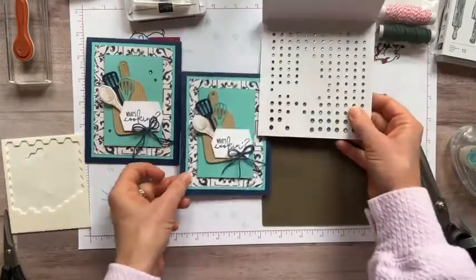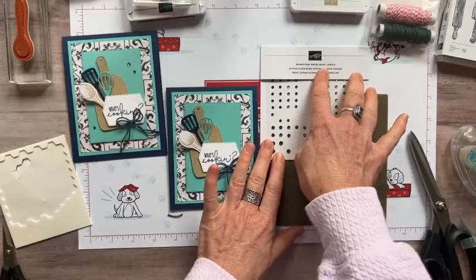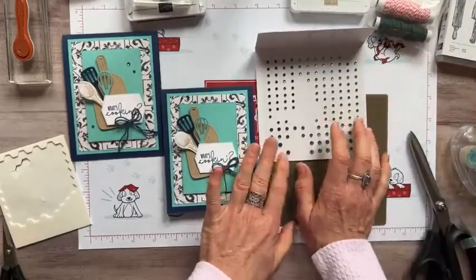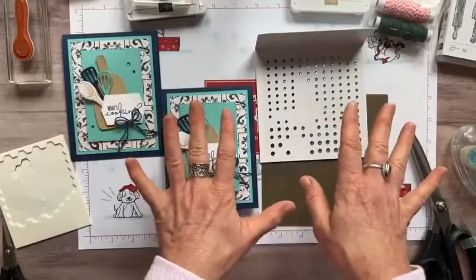Okay, and then of course, one last detail we can't be without. I am loving using these, again, the Rhinestone Basic Waves jewels. These are an item that are not in the catalog. It's part of a collection that is only available right now while supplies last.